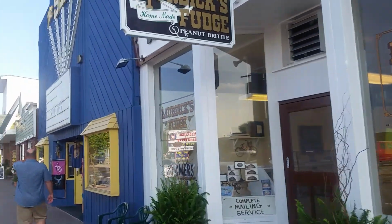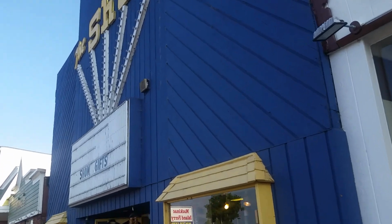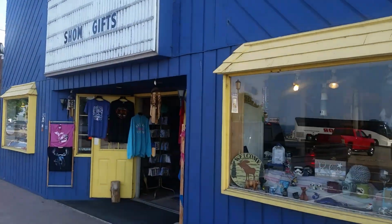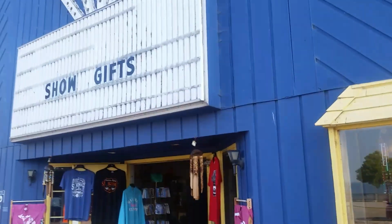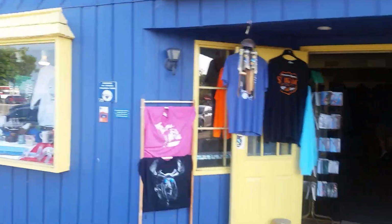Former movie theater here has been converted into a souvenir shop as well. You can tell by the entryway here, and I think when I first started coming up north back in the early 70s, this was still a movie theater actually.